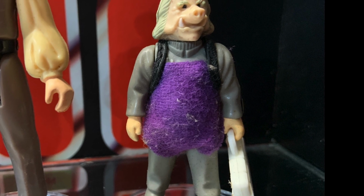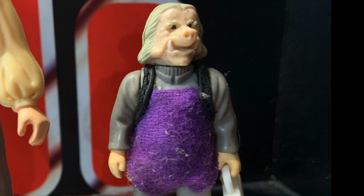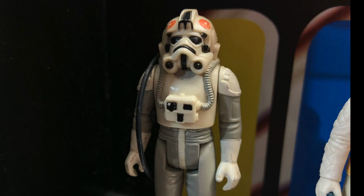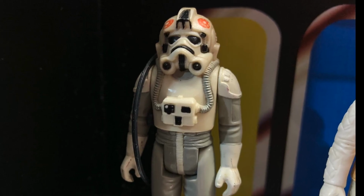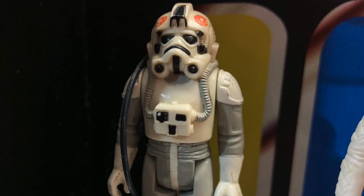Everybody needs a pig with a MacBook to run their carbon freezing chamber, so I present to you the Ugnaut. Always loved the design of the Adac driver. His helmet was cool, the tubes were cool, and his backpack front pack thing was cool.